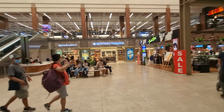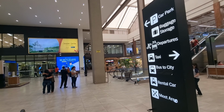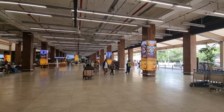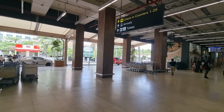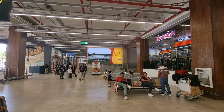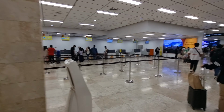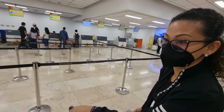But before we get to that, I have to show you how good this airport is. The last time I went here, it was being renovated, and now it's finished, so it looks way better than before. And it kinda meets my standard for an international airport, which is really nice, really clean, and really cool to look at.